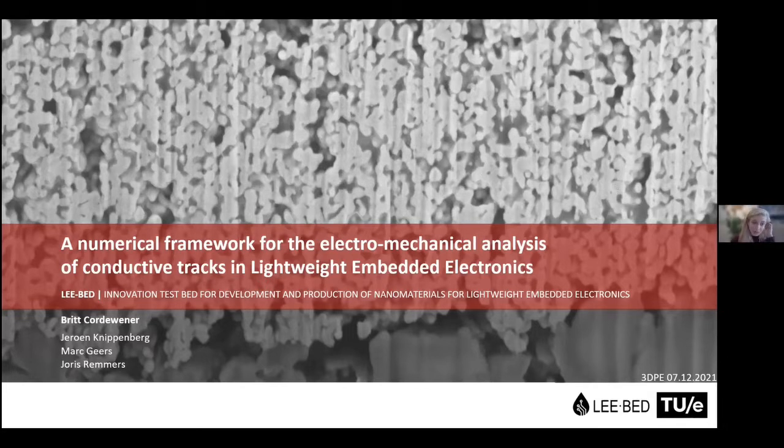I will present research into a numerical framework for the electromechanical analysis of conductive tracks in lightweight embedded electronics. That research is part of LEBET, an innovation testbed for the development and production of nanomaterials for application in lightweight embedded electronics, and is a cooperation of Jeroen Krippenberg and supervised by Mark Geers and Joris Remmers at the University of Technology in Eindhoven.